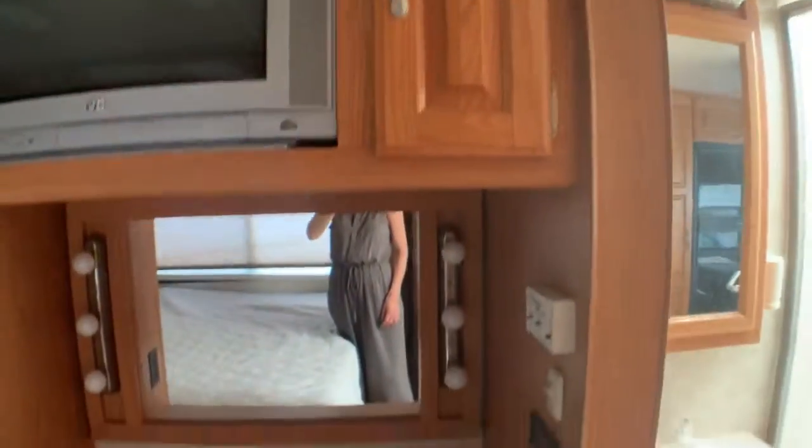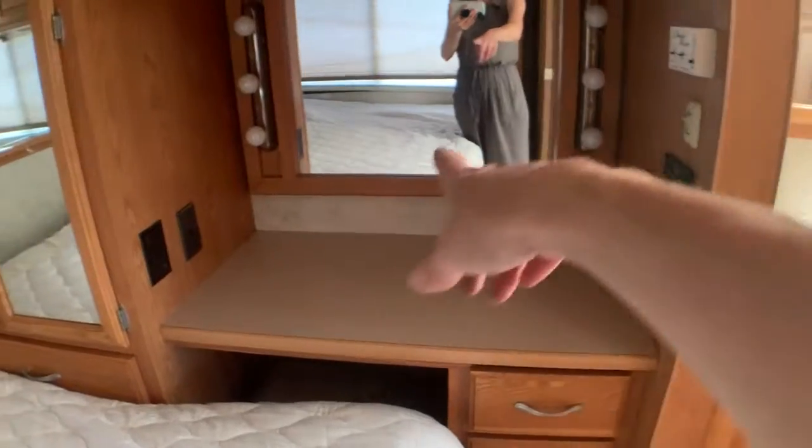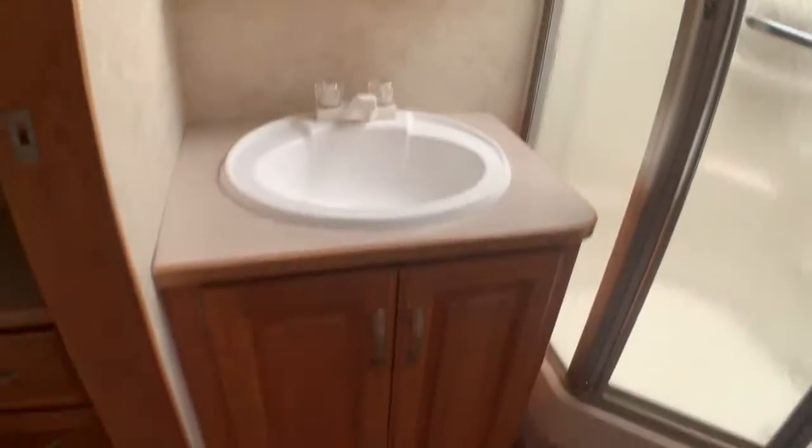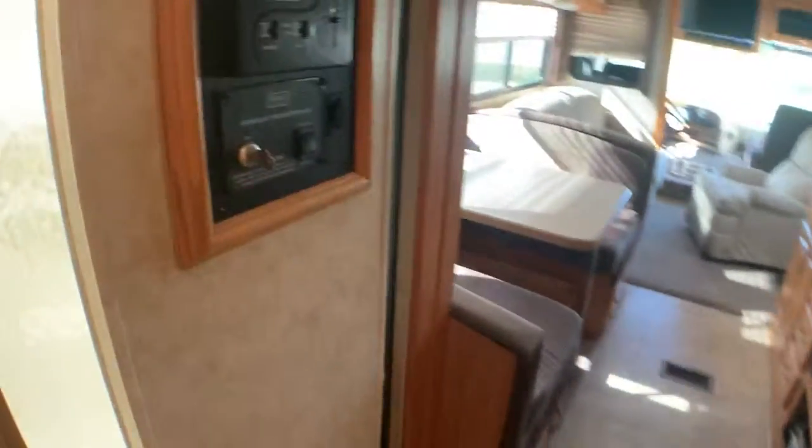Entertainment center in the bedroom and a place to sit down and fix your hair. My gosh, I could use that right now. And then here we are, medicine cabinet with three shelves and some lights, and then a big shower and a toilet closet. And that's got an overhead vent fan, some storage for toilet paper, and a little shelf and some space in there, and a nice solid privacy door on the bathroom, which is always a good thing.